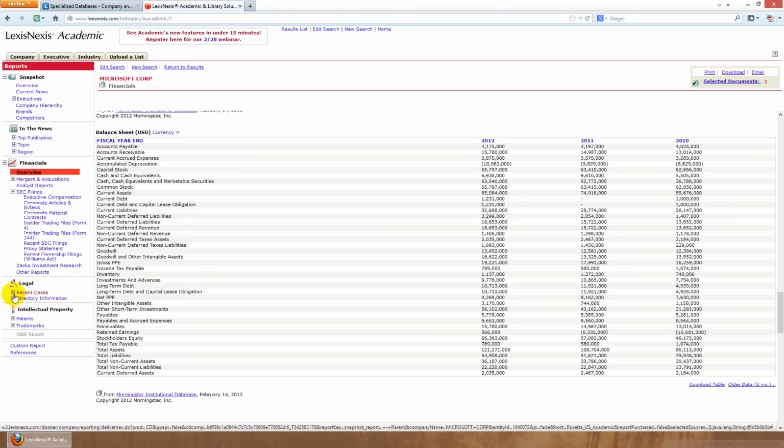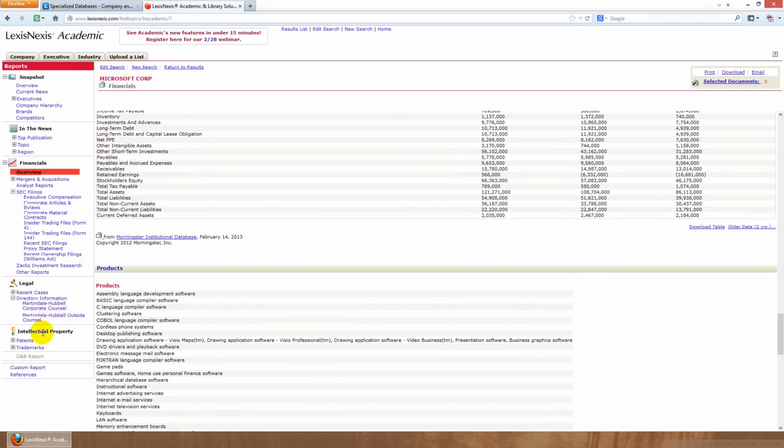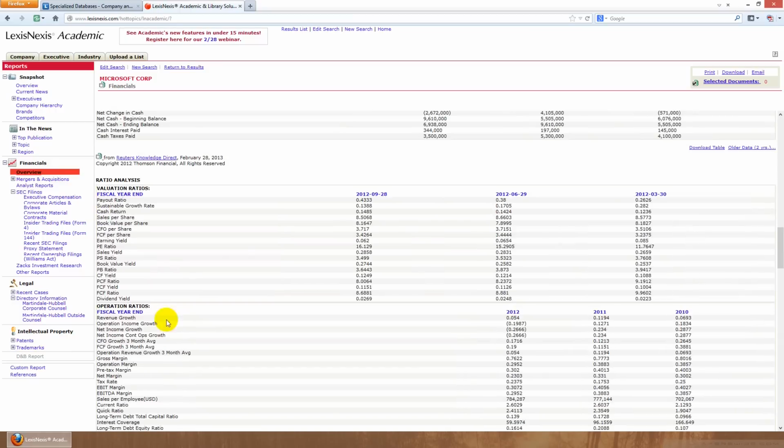Legal information, here are recent cases that have been filed with your company, either being the plaintiff or the defendant, and then any directory information that's contained about your company. Finally, intellectual property, patents, trademarks, and copyrights that are owned by this company.